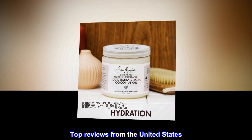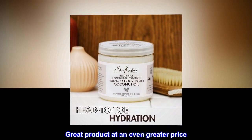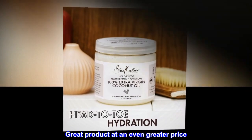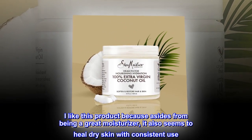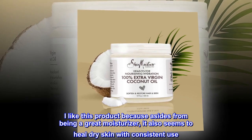Top reviews from the United States. Great product at an even greater price. I like this product because aside from being a great moisturizer, it also seems to heal dry skin with consistent use.